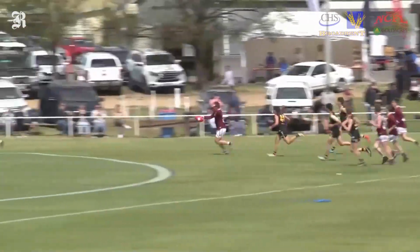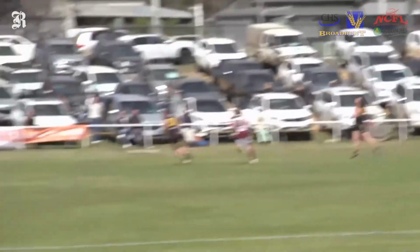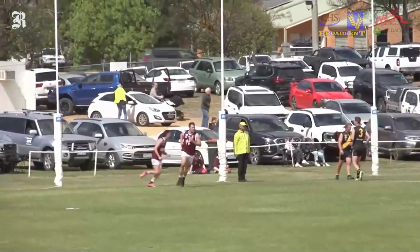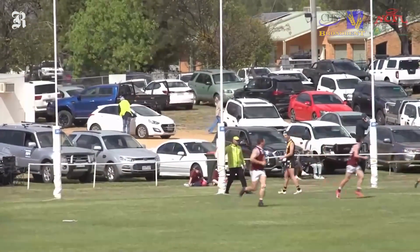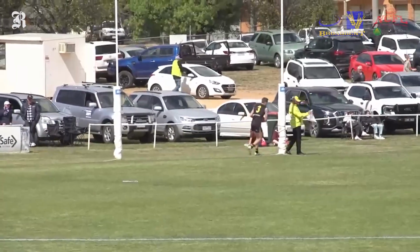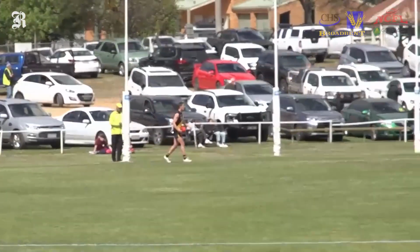Tap forward towards Barry, gets a handball. Fawcett, Felix driving, chases the long ball. It's going to be a point. Another point for Nullawil there. He's getting excited there, but kick from 50. Barthy taking the kick out once again.